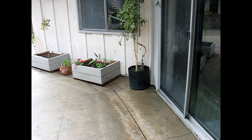Anyway, one of the problems with that is that dirt would collect over time and then wash down into that channel. So I cleaned it all out. I actually moved those planters and cleaned it out. And the rain, I'm hoping, will take care of the rest of it, because I think the rain's pretty much washed any dirt that was on the concrete away. That's what we've got over here.